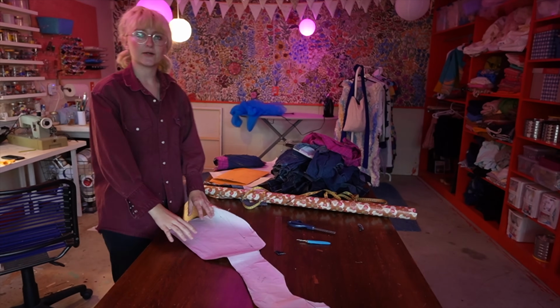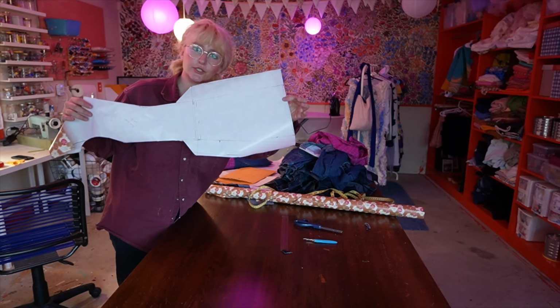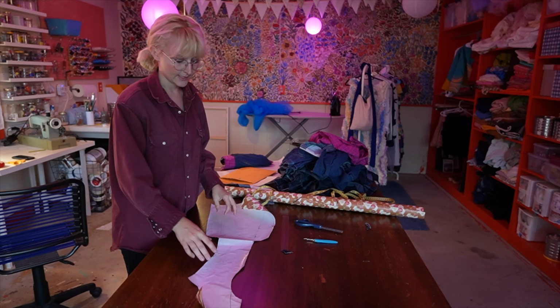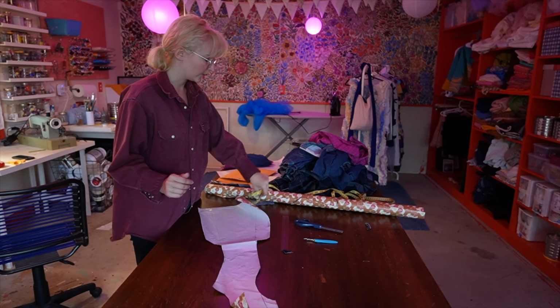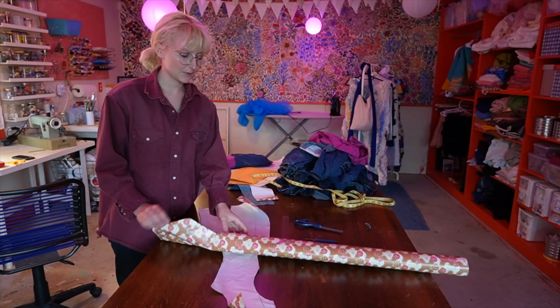So this is the pattern piece I made for the pleats that is pretty much non-altered. I'm going to copy this onto my wrapping paper, and then I'm going to draw my diagonal lines, and then I cut those out, put those on the wrapping paper, and then I add seam allowance, and then I cut it out. That's the steps for doing the pattern. Kind of complicated, but it works for me.